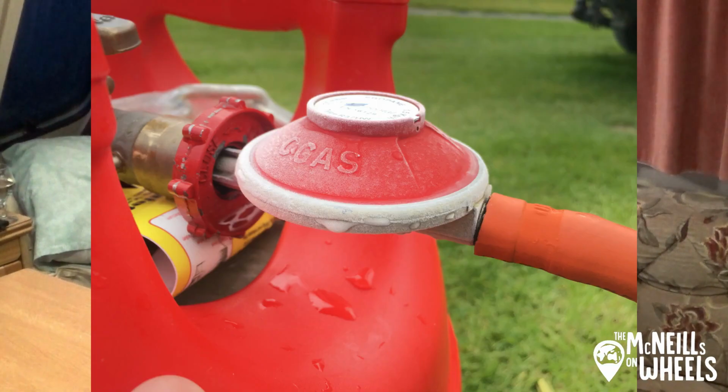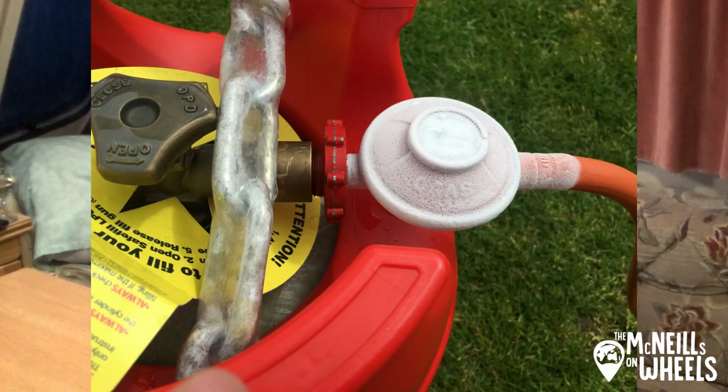Now, we've only had one problem with our bottle, and that was when the auto gas pump we were using managed to continue pumping gas past the overfill protection device built into the bottle. This meant that the liquid gas level inside the cylinder was far too high, and it actually froze the regulator, which blocked the flow of gas to our appliances in the caravan.